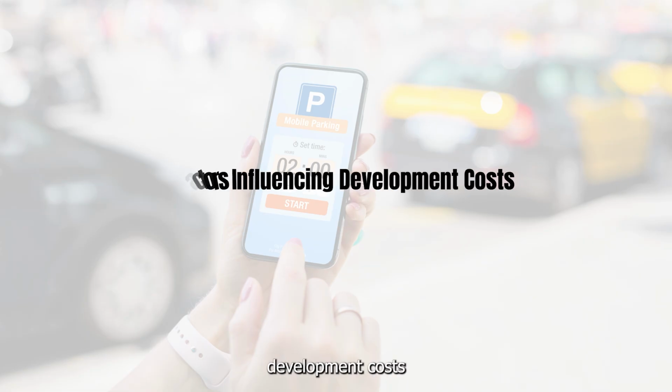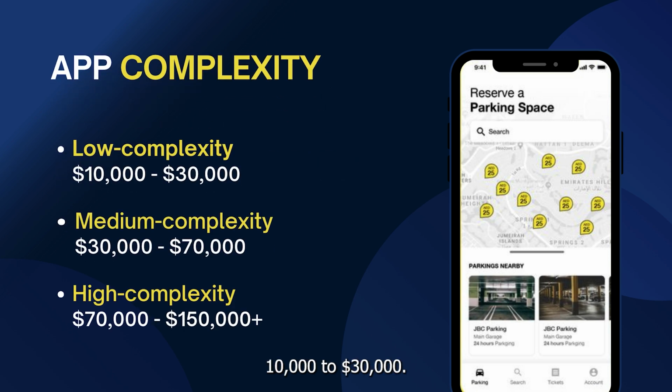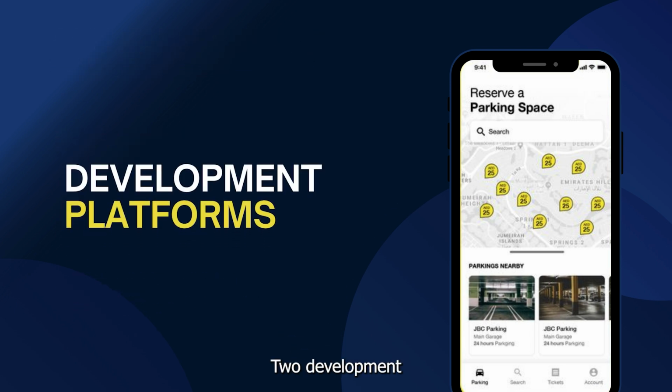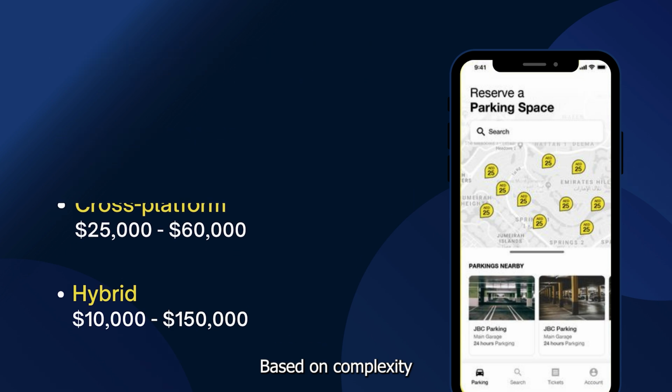Factors influencing development costs. 1. App complexity. Low complexity, $10,000 to $30,000, 3 to 4 months to develop. Medium complexity, $30,000 to $70,000, 4 to 9 months. High complexity, $70,000 to $150,000 plus, over 10 months. 2. Development platforms. Native, iOS/Android, $50,000 to $100,000. Cross-platform, $25,000 to $60,000. Hybrid, $10,000 to $150,000 based on complexity.